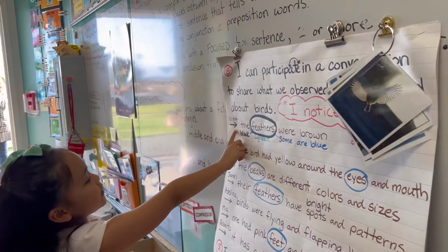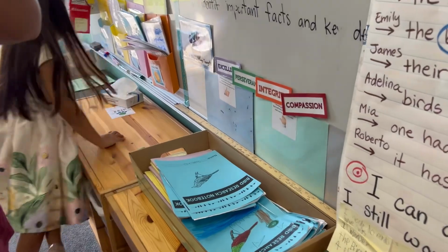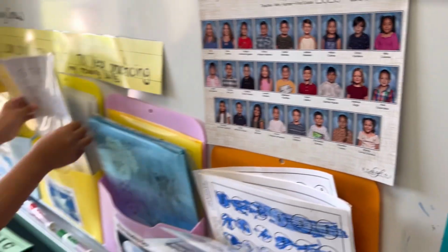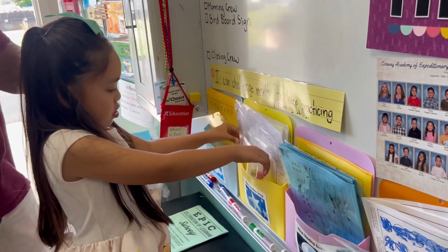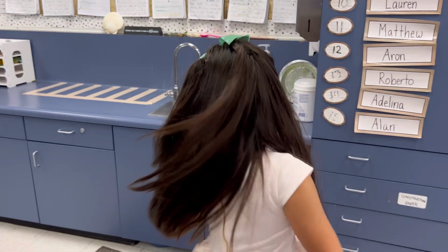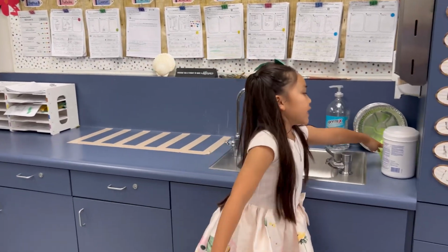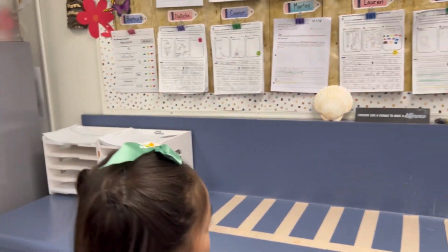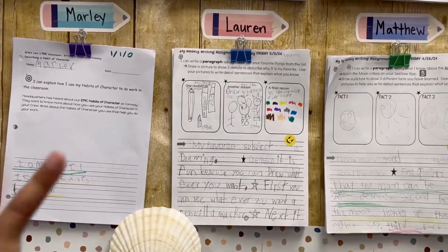I know this. Violet said the feathers were brown. Oh, my favorite. This is all our learning targets in our homework.